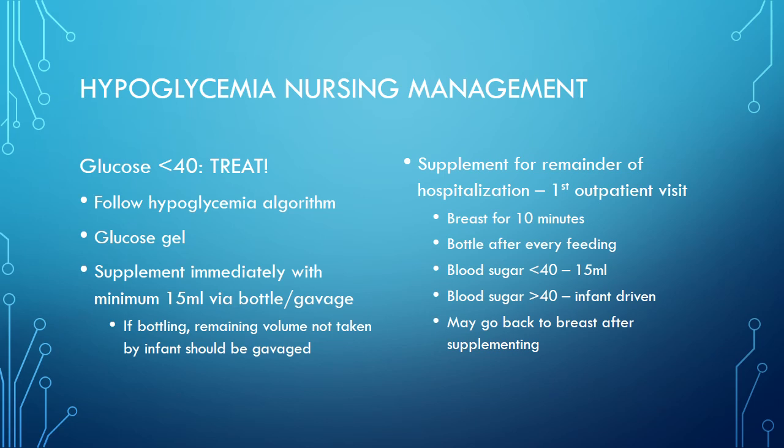Hypoglycemia nursing management. Anytime you have a glucose less than 40, it needs to be treated. We follow the hypoglycemia algorithm that the institution has in place. At our institution and many others, it requires giving a dose of glucose gel and then supplementing with a feeding of breast milk or formula immediately after. At Women's Hospital, we use 15 mLs via bottle or gavage if they're not able to breastfeed effectively for 10 minutes. And if they are bottling and do not take the full volume, then the remainder has to be gavaged.